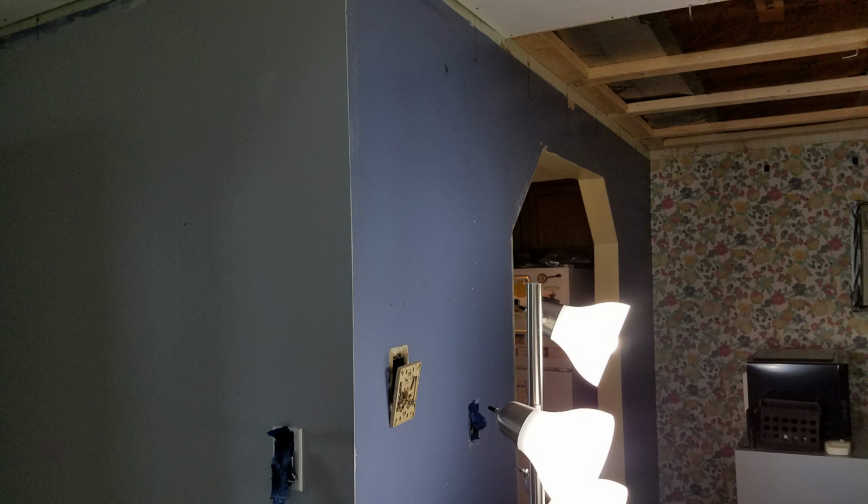And then y'all can see that wonderful, it's not even Bell South. It was before they were Bell South. Maybe it was Bell Grand. I forget. Phone jack there. Wonderful stuff. We no longer have use for that landline jack, but I'm just going to leave it there. It's a lot easier than patching the hole up.